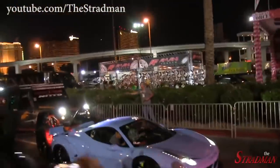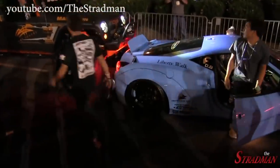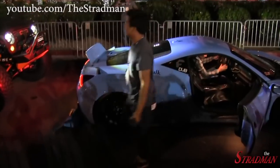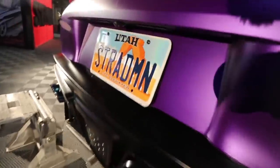That got a lot of traction, a lot of views, and I think Stradman many years before had kind of been blagging his way in with fake passes and stuff like that. Again, it's a bit of that rags to riches thing of this man sneaking in the back entrances of SEMA. And now with the Supra, he did that Rocket Bunny kit, he did the proper matte chrome purple, his signature purple on it, and deep dish white wheels.